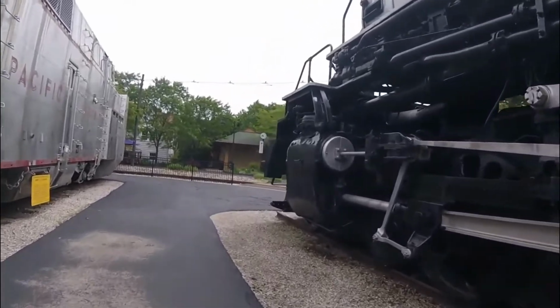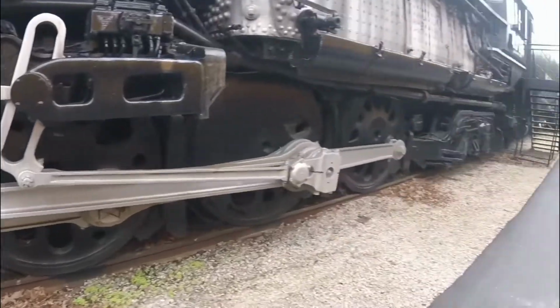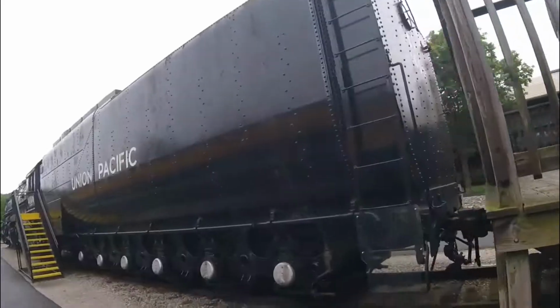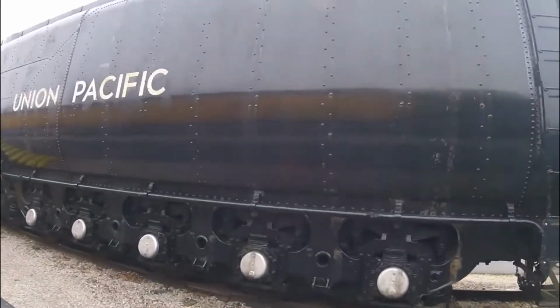The Big Boy is known to be the largest steam locomotive in the world, and when Big Boy 4000 rolled out of the factory in Schenectady, New York, one guy climbed on the pilot deck and chalked on the smokebox door and wrote Big Boy on it, and that's how these locos got that name, Big Boy.